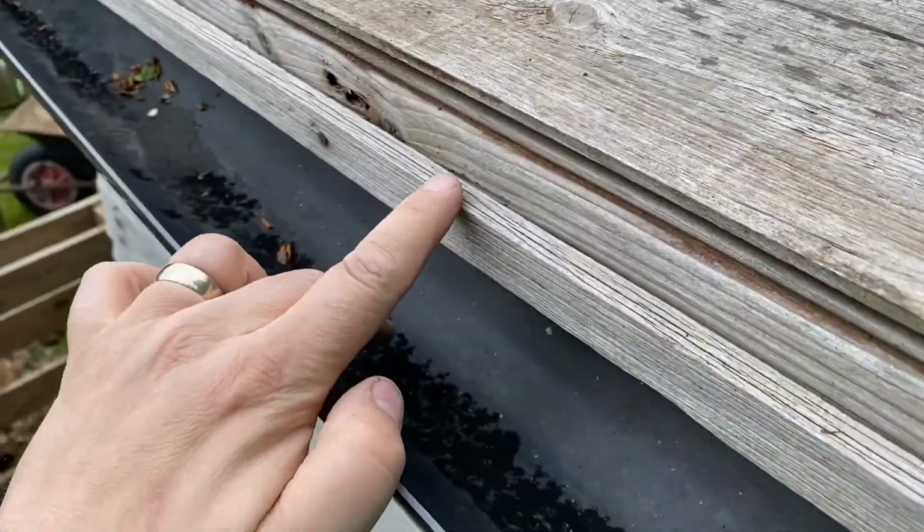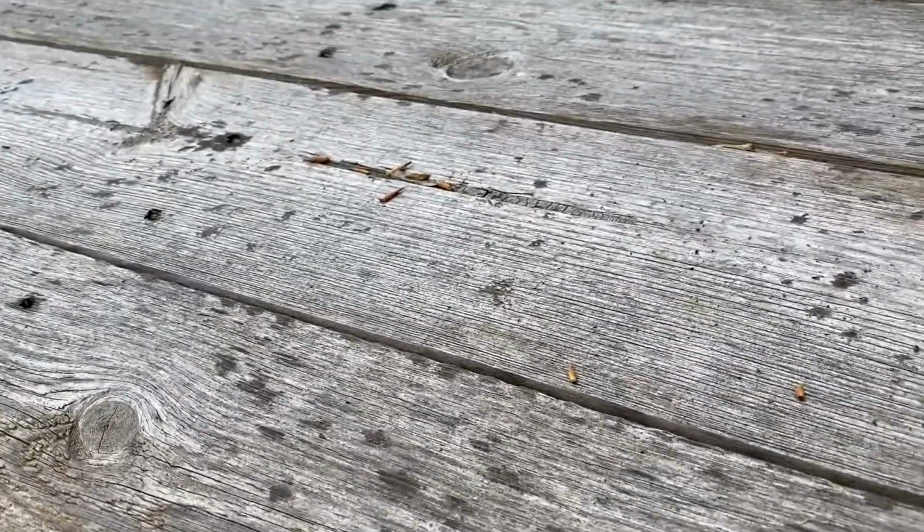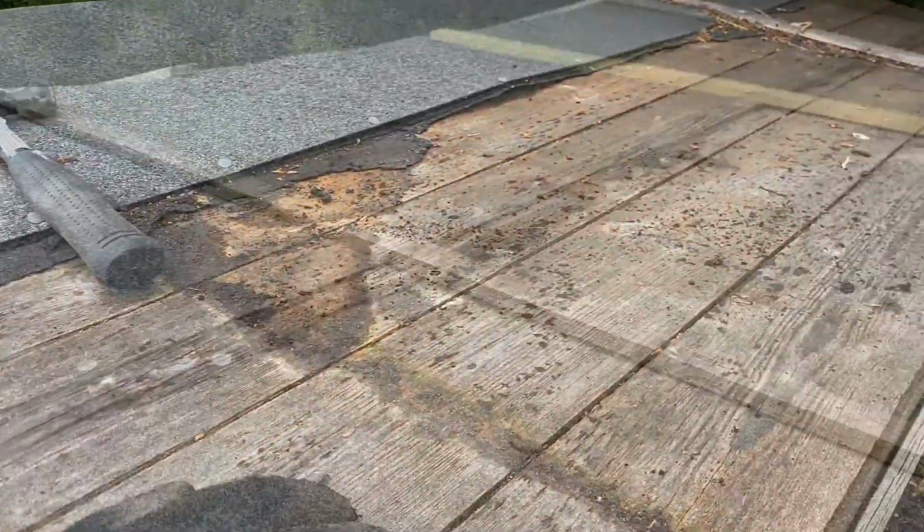I'll have to take this side strip off. I don't really want to take the guttering off either. I just want to get on and do other jobs, but let's see what we can do.